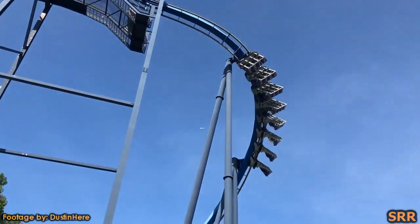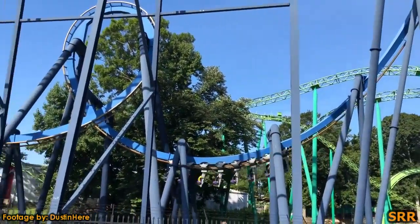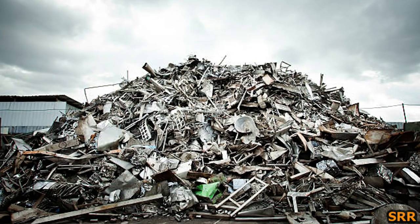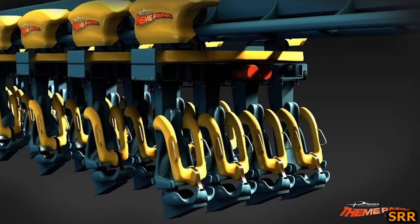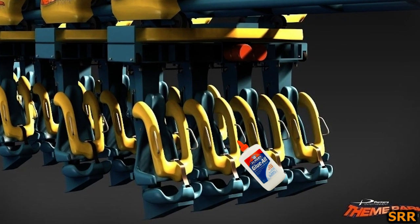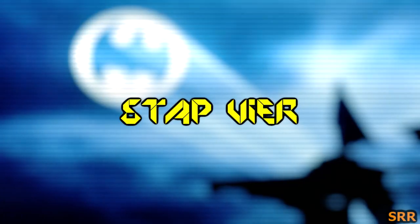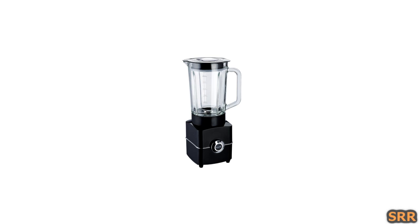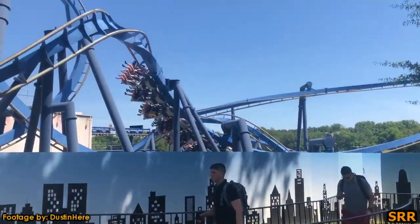So, you want to make a Batman coaster, don't you? Well, here are some easy steps to do so. Step 1. Get a lot of steel. Step 2. Call over a bunch of buff men to bend the steel. Step 3. Ask for some trains and glue the top of every single seat. Step 4. Get a Batman logo or two. And step 5. Put the whole shindig into a blender and blend at max speed. And then boom! You've got yourself a Batman coaster.